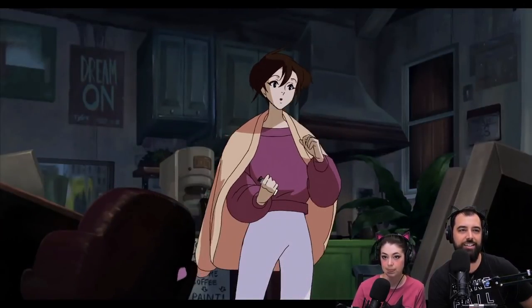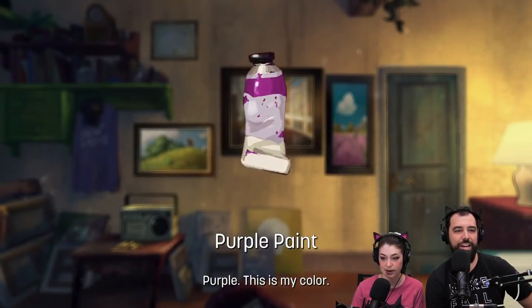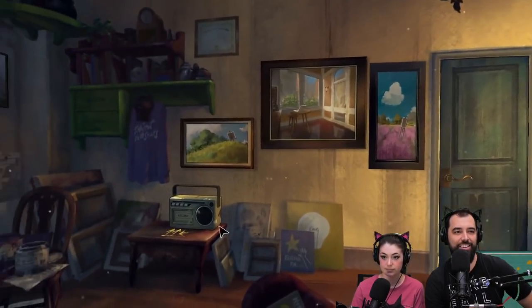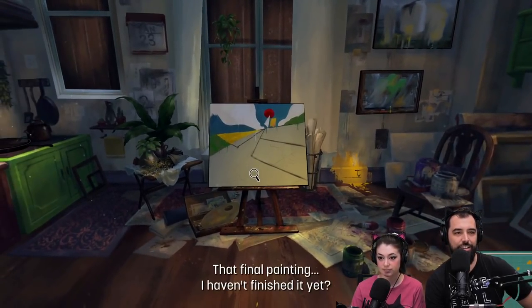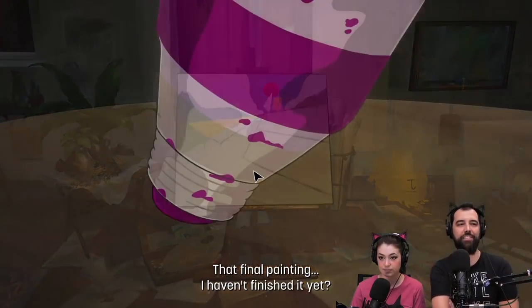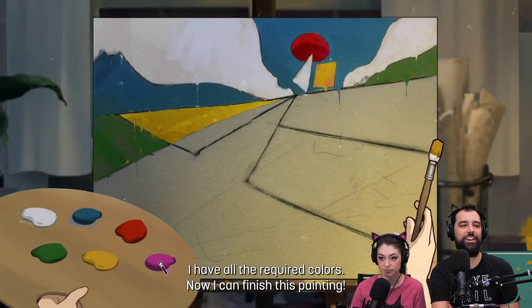What? Purple paint. This is my color. Final painting. I haven't finished it yet. Oh, the last color. Okay.